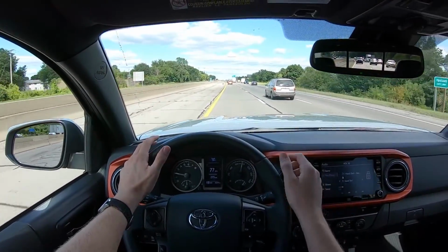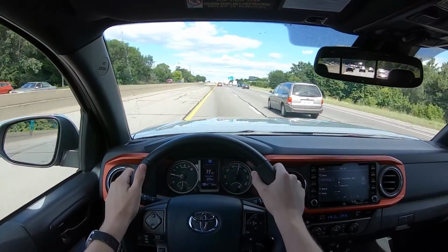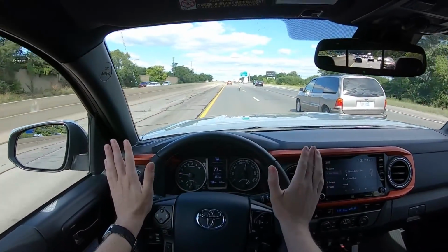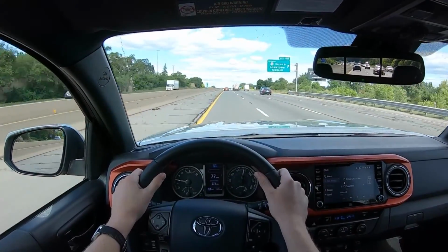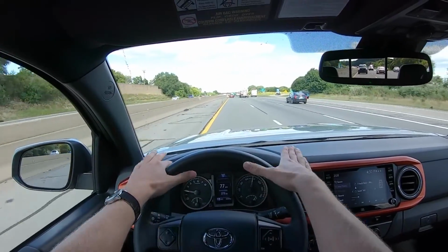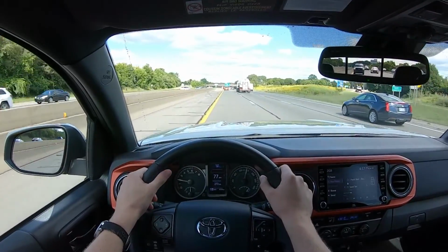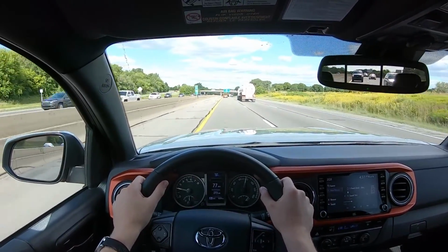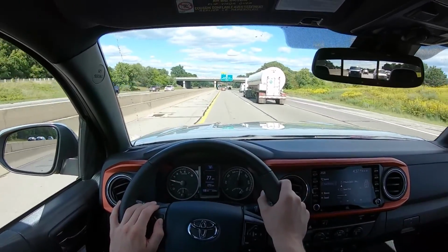Wrapping up my thoughts on the 2020 Toyota Tacoma's 7-speaker JBL audio system. For a truck, it's pretty good. It's not the best system I've heard out there. I mean, there are other Toyotas that sound better. There is the Ram truck that sounds better than this. Full-size truck, so a little bit larger cabin, that's fair. But for a mid-size truck, it's pretty decent.